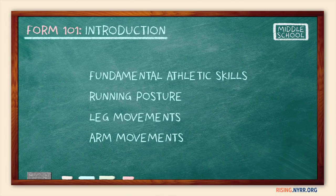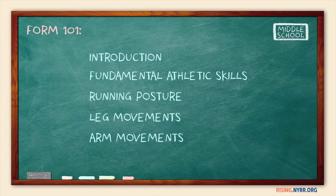We've grouped the elements of good running form into 4 categories: fundamental athletic skills, running posture, leg movements, and arm movements. Each of these categories has its own dedicated video segment that demonstrates widely accepted aspects of good form. To get started, choose the segment you'd like to play first. Then check out the activity segments in A Running Start for ways to teach those form elements. Enjoy and good luck!